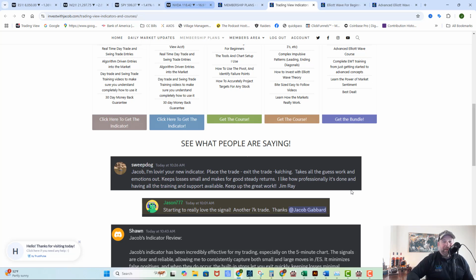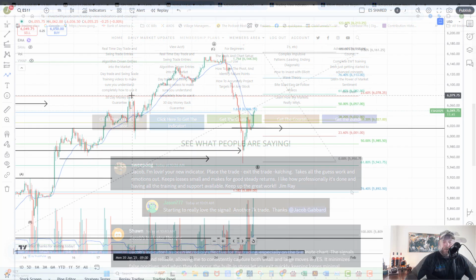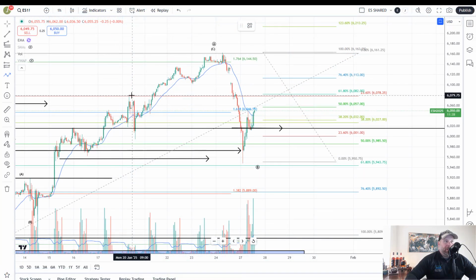Now, let's jump into the charts and take a look. Okay, guys, so here we are on the 1 hour futures chart for the SP 500. And you can see we got the giant drop here overnight on the weekend, and then they bounced it back up for most of the day after that. As it stands right now, I still favor the bulls, and there's a few reasons why.